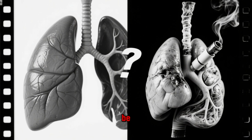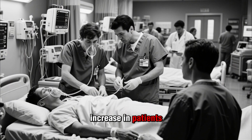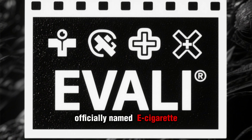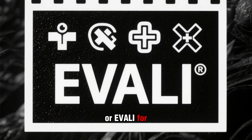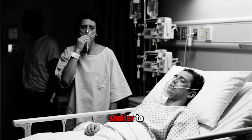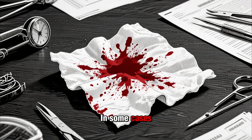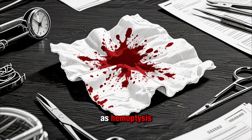Unfortunately, it can be. In recent years, hospitals have seen an alarming increase in patients suffering from a type of acute lung injury linked to vaping. This condition has been officially named e-cigarette or vaping product use-associated lung injury, or EVALI for short. Many of these patients presented with symptoms that looked very similar to pneumonia: fever, chills, cough, chest pain, and shortness of breath. In some cases, patients even coughed up blood, a symptom known as hemoptysis.